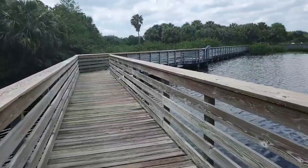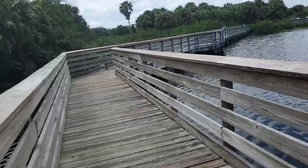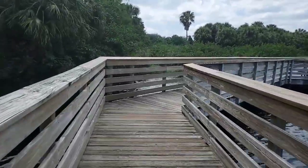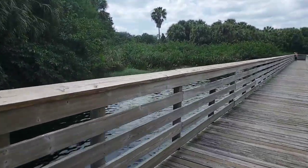So we're going to be keeping this camera on and we'll see different things, unexpected of course, because you cannot plan nature. So if you stick with us, we'll point out when we see different animals, a lot of cool birds, some cool plants out here.